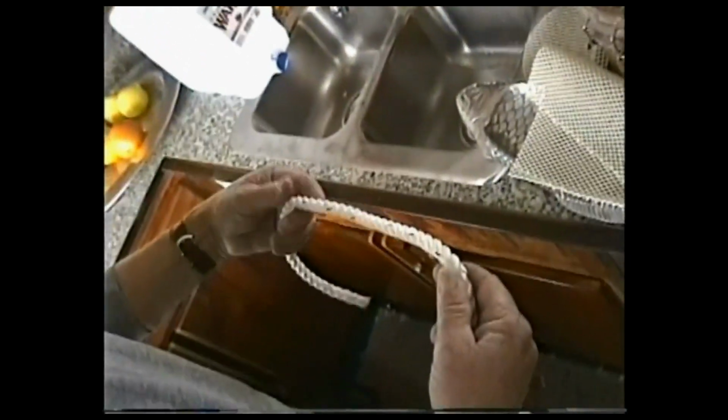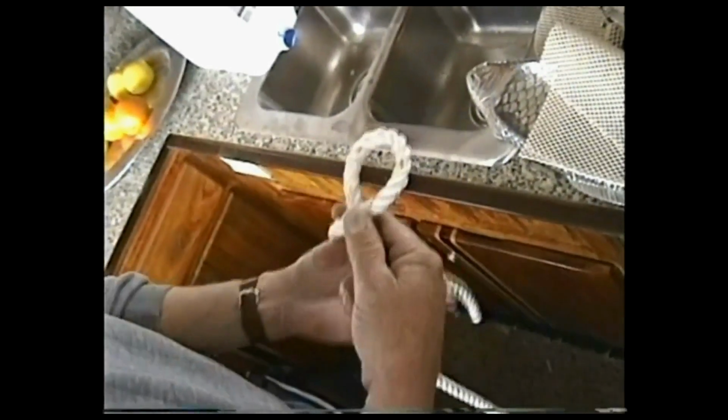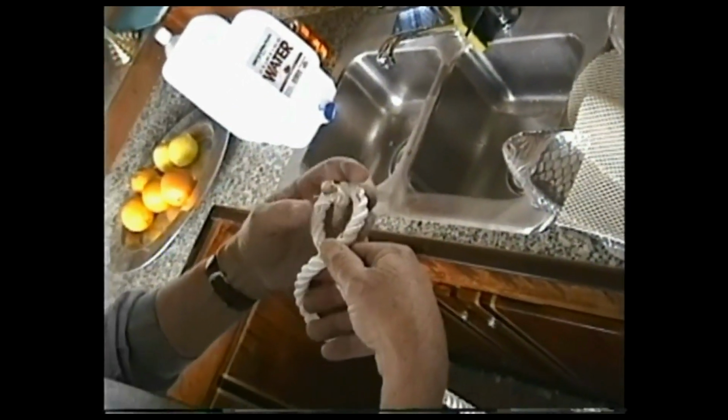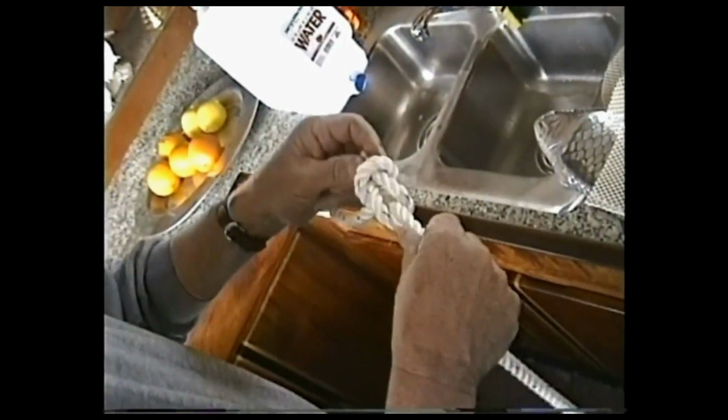Bowline. Okay, and go. Ready? We're going to make a loop. I gotta try and do it right now without any help. This is the rabbit. There's the rabbit. This is the tree. Okay. The rabbit comes out of the hole, around the tree, and back in the hole. Now, this thing is laying over here. Beautiful.